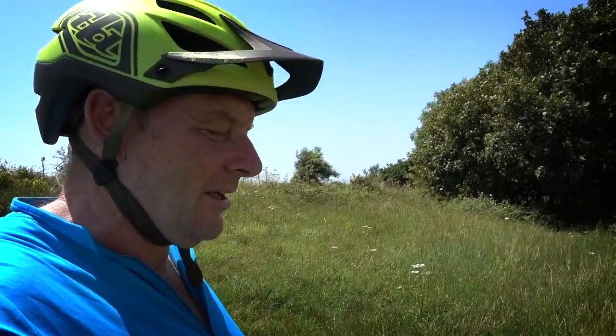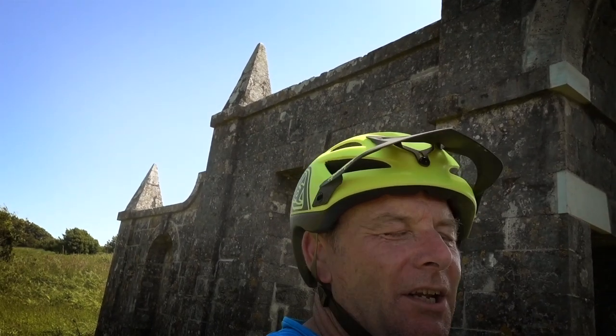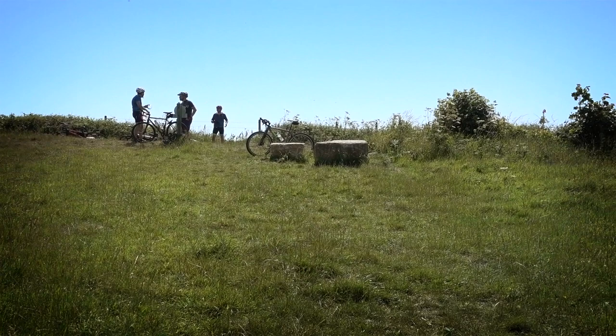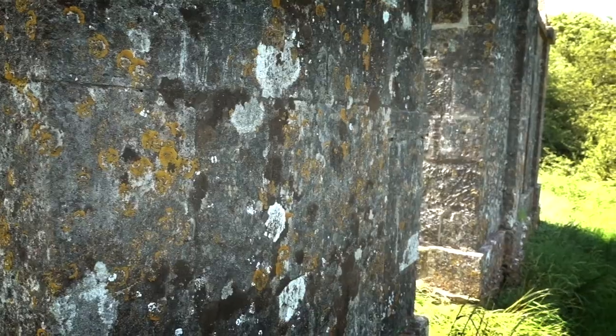Arch. I don't think we can get any higher. I'm sure there's a story behind it, but I don't know what it is. So, all downhill from here, let's hope. Well, it's kind of got to be, because this is the highest point.